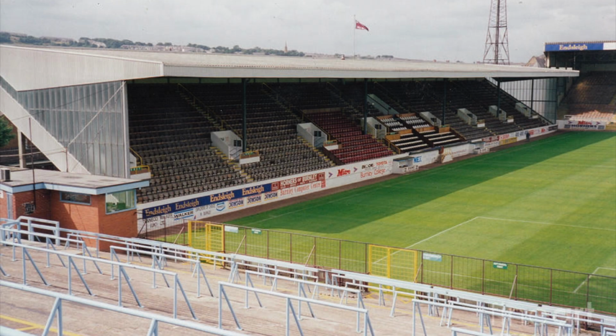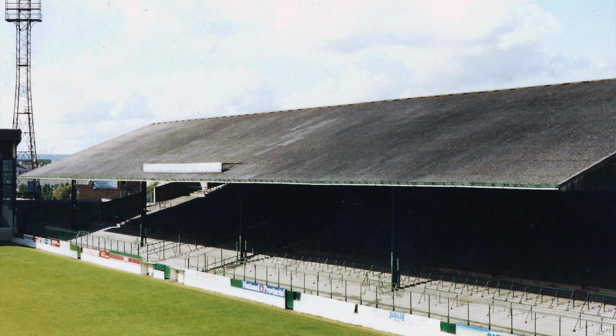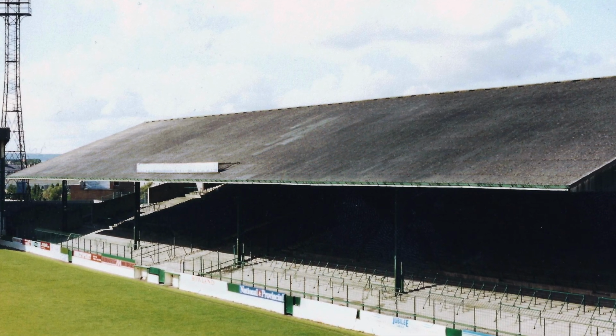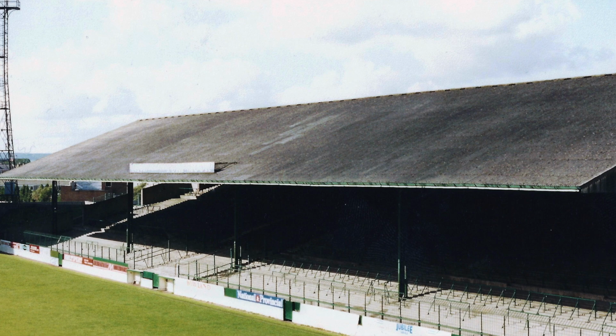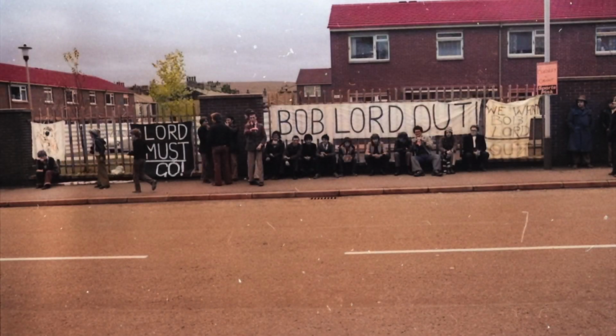He spearheaded significant infrastructure changes, from the construction of new stands to the implementation of modern amenities. His influence extended beyond the football pitch, impacting the cricket ground as well. He was a man of action, willing to make the tough decisions that he believed would propel the clubs into the future. However, the path to modernization was not without its sacrifices, and the financial burden of these extensive renovations and developments weighed heavily on the football club even beyond Bob Lord's years at the club.